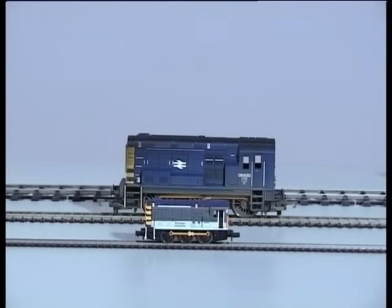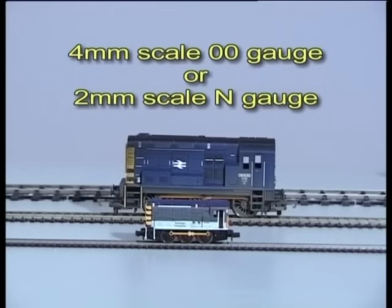As a beginner, it's best to stick with 4mm scale OO gauge or N gauge, for which there is a good supply of ready-to-run products.